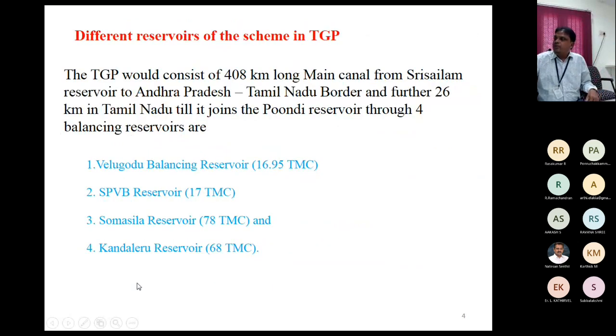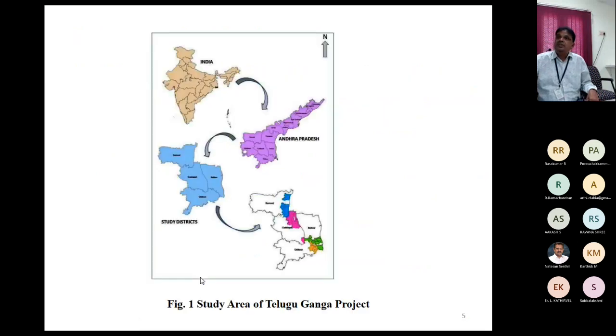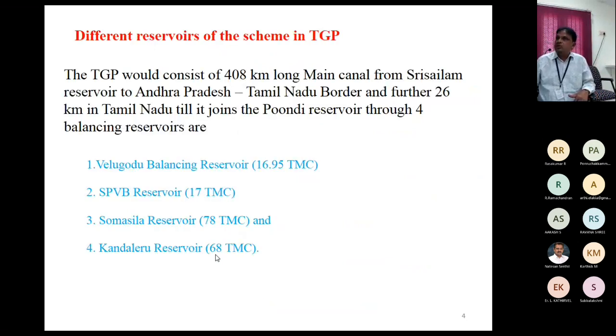So apart from the Poondi reservoir in Chennai for drinking water purpose, there are four different reservoirs they have constructed within Andhra Pradesh. That is Velugodu balancing reservoir with a capacity of 16.95 TMC, SPVB reservoir 17 TMC, Somasila reservoir 78 TMC, and Kandaleru reservoir 68 TMC. These are newly constructed only for the sake of the Telugu Ganga project. These are all the projects that were constructed during the course of implementation of the project.